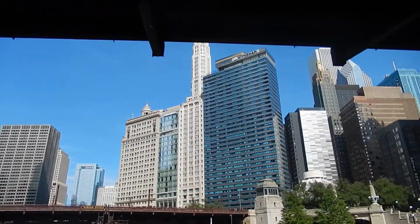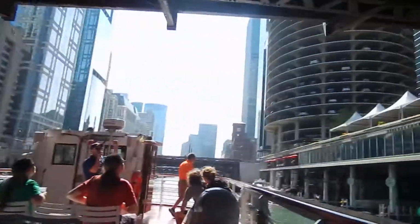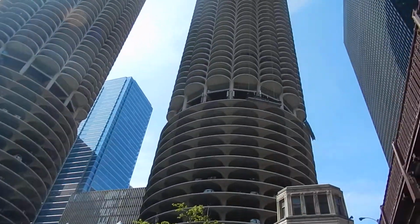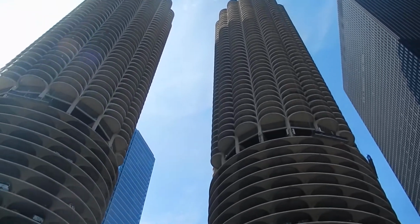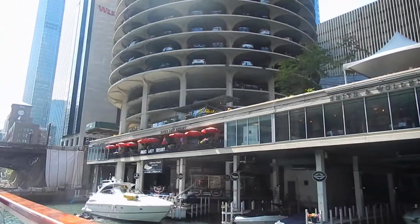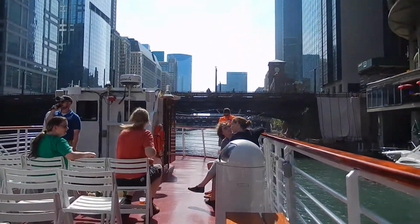Moving forward, we have 2 towers, which a lot of visitors call the corn cobs. The corn cobs. They're called the Marina City Towers, completed in 1964 by the architect Bertrand Goldberg. Goldberg was a big fan of nature. He said if there are no right angles in nature, there shouldn't be any in architecture, kind of like Gaudi's architecture in Spain. You look up, the condos above the parking garages are pie-shaped. They're built around a central circular corridor inside.